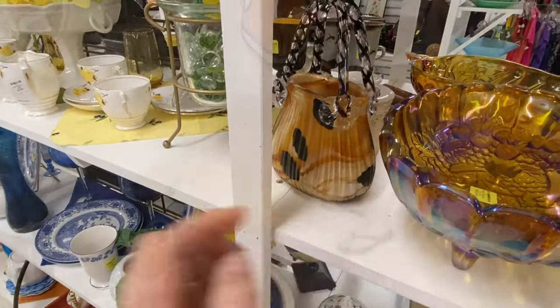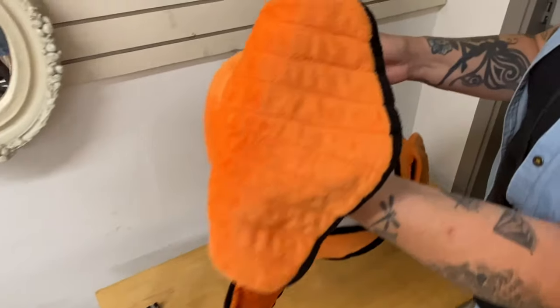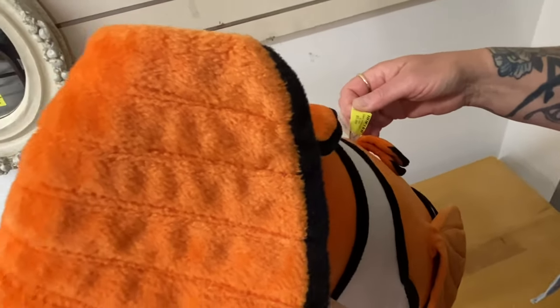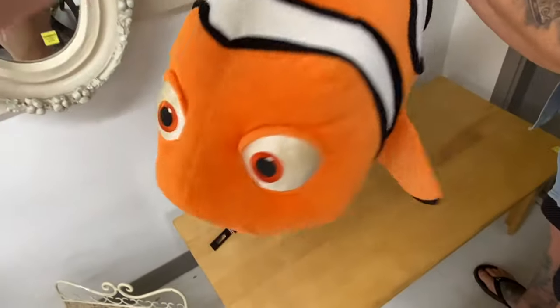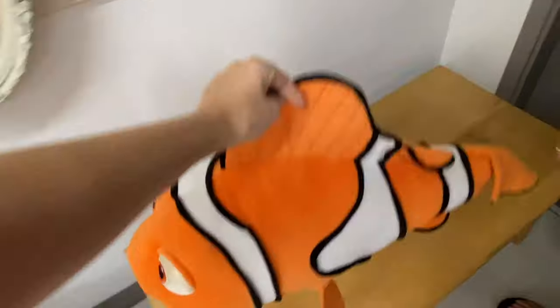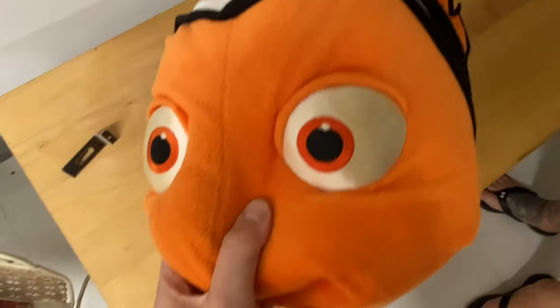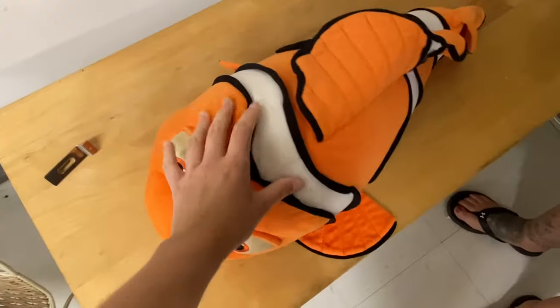It's a little basket. You found Nemo. Let's see. $6. That's a big Nemo. Yeah. I wonder if we could put him in the candy store. Oh, he's got dirty eyeballs, though. Dirty eyes. Crusty. Someone needs to clean your eyes. Where's your mom?